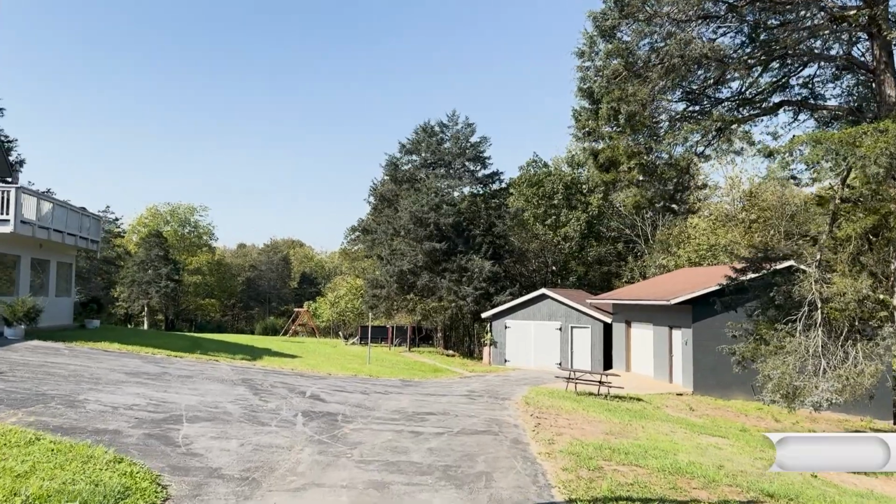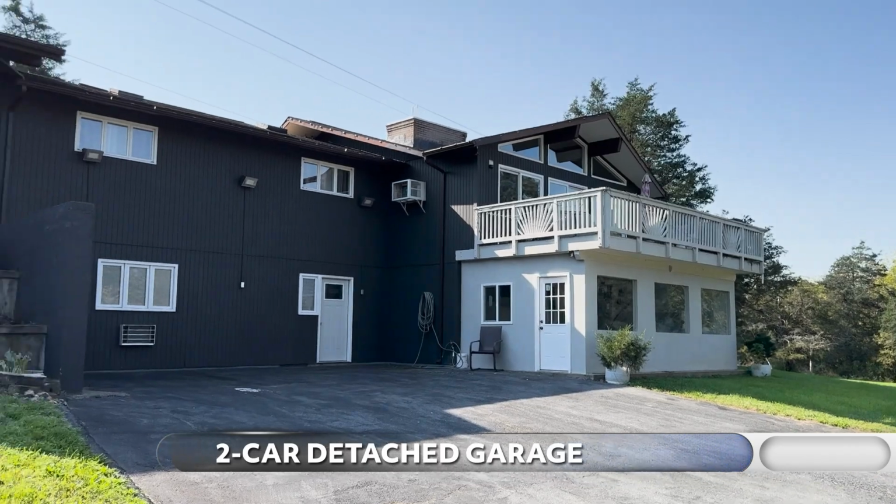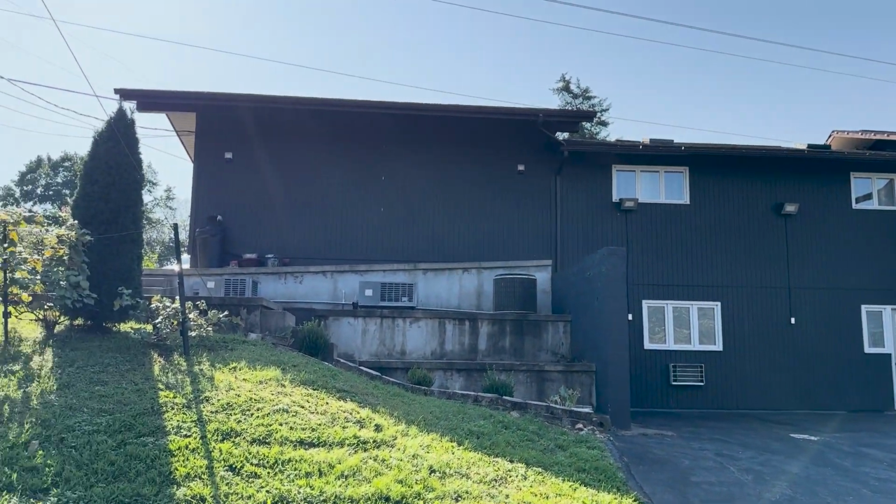The property features a two-car detached garage, allowing for convenient parking and storage.